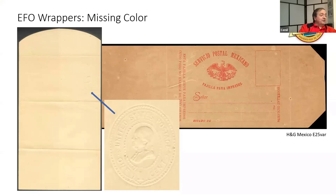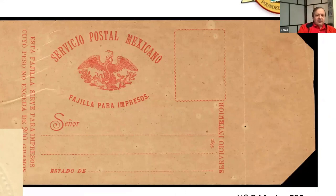Now, albinos, as postal stationery items, are certainly not rare. They are very affordable, and I think they are a lot of fun. I have seen quite a few wrappers that are albino. On the right, it's also a missing color. It's a Mexican wrapper, and the missing color here is the indicium, what would have been the indicium.